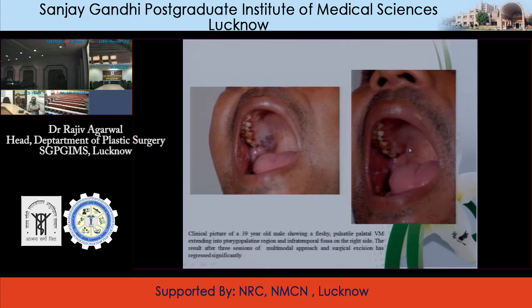And this is the result after 3 sessions of multimodal approach and surgical excision. The lesion has regressed significantly in this patient. I'll not say that the lesion has almost vanished, but we have been able to control the lesion quite well. And further sittings of bleomycin or any other sclerotherapy will further help this patient.